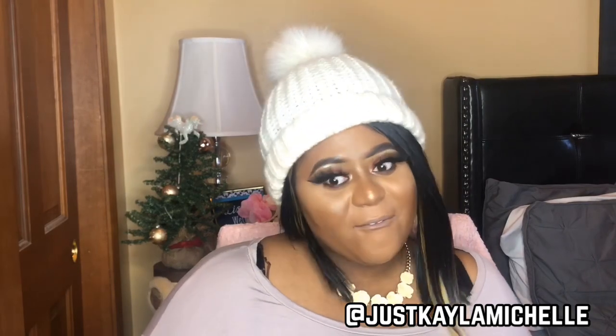Also in that pocket, I just have a little Summer's Eve wipe, just for when you want to freshen up, whether it's that time of the month or not. Sometimes you just want to freshen up. So that's all that's in that pocket.